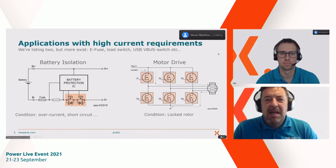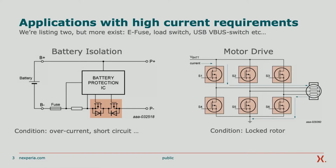There are many applications that require high current MOSFETs, and these don't always require that to be high current constantly. We talk about very high current in terms of 300, 400, 500 amps. We wouldn't expect the MOSFET to be using that current 100% of the time.